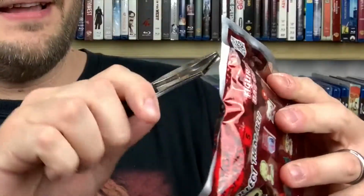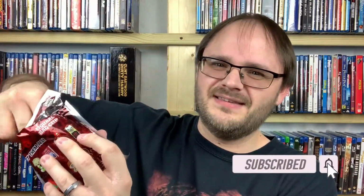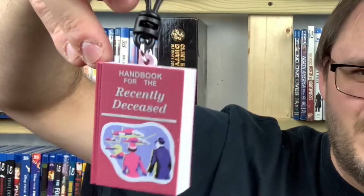So this is the next thinnest. I'm hoping it's something different. Frankly, I don't care what I get. I just want it to be different because obviously you don't want the same one. So let's see what number 2 holds. It's so thin, I feel like it's going to be the same thing. Oh, it's not. Perfect. This is from Beetlejuice, the handbook for the recently deceased. So love it. Very happy I got a different one.